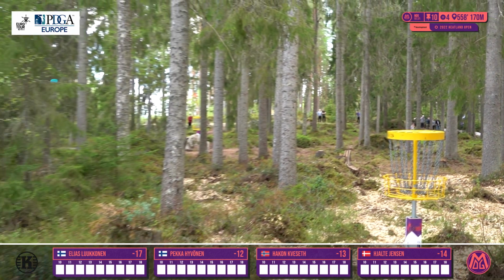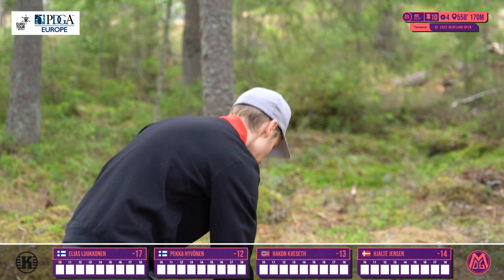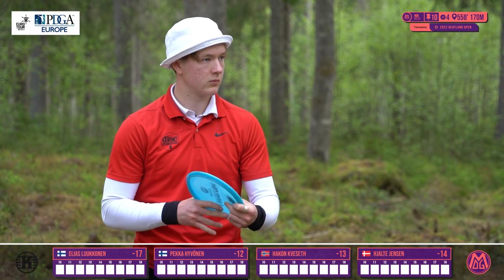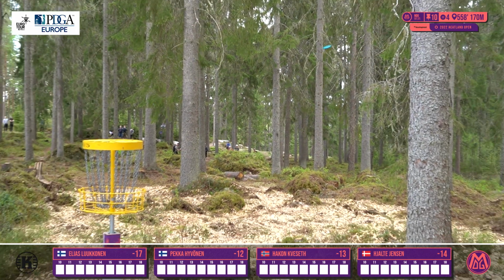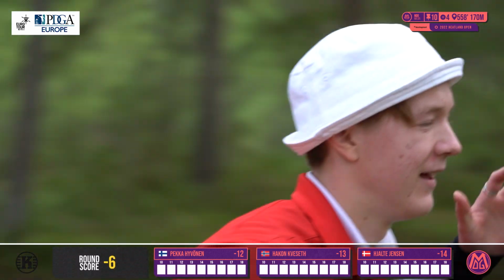Oh, that is a miscue from Pekka, and that is nowhere good. Well, he'll be scrambling to get up and down for par from there, unfortunately. Second shot from Elias. And this looks textbook. And he doesn't need any more shots. That's enough.